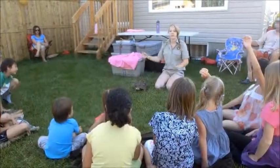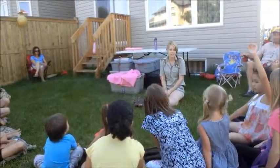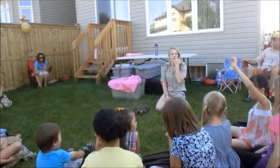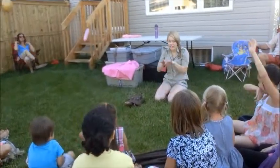So we have to come and flip all the tortoises over some days. Lots of them always flip over. Yes, Jada? Well, if his whole body goes in, then you have to get all of his legs out. Yeah, he would get them out.